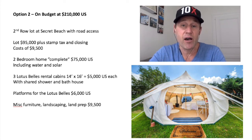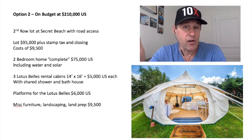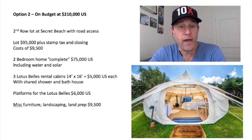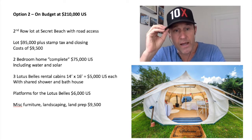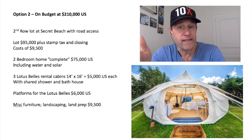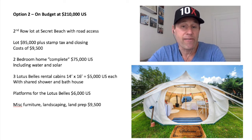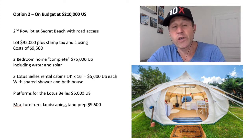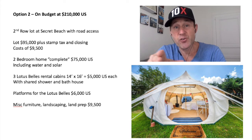And then instead of having a bathroom and shower for each, maybe you have like we used to stay at marinas all the time when we had our boat. So you'd have a little place to shower and change, and men's and women's bathrooms. So maybe you do that, have a shared bathroom area underneath your 2-bedroom main house. And then again, with your miscellaneous furniture, landscaping, and land prep, it's going to be a lot cheaper here than it would be up at that beachfront lot. So you'd have about $9,500 into that. So if you did this, you would be right at your target budget of $210.